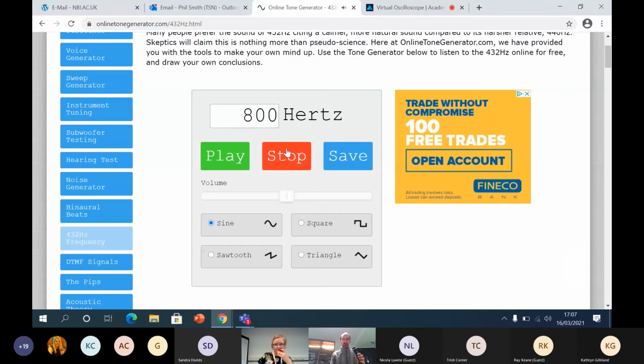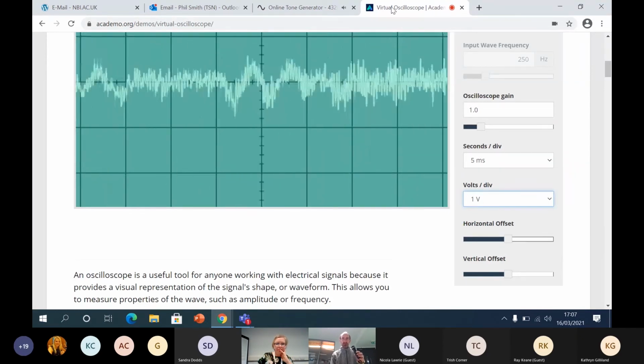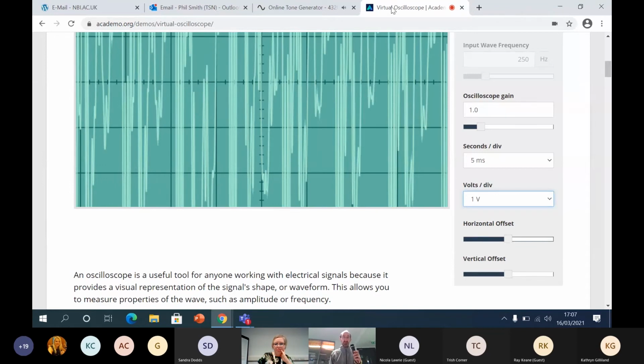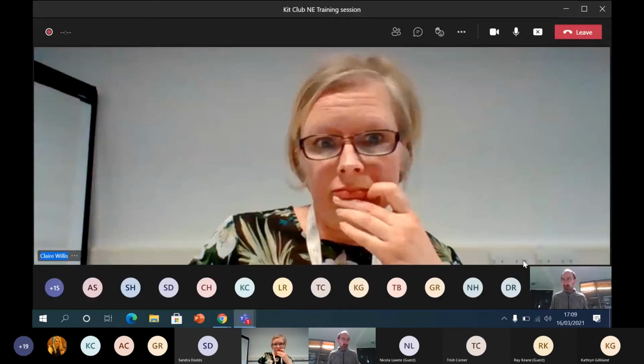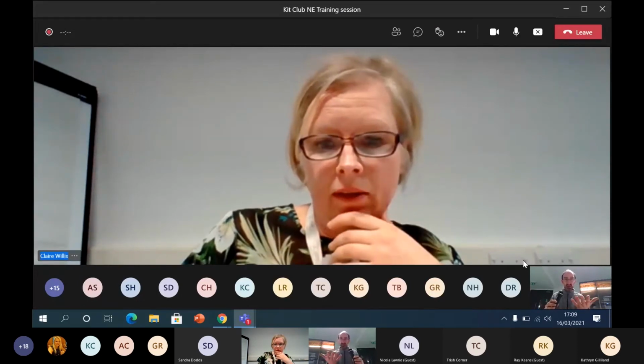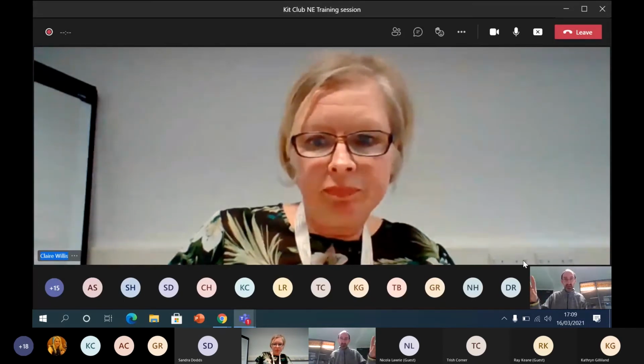But generator, stop it. 300 as well. There's the 300 running through. So you can play around with this to get the different patterns. Okay, yeah, so all I was using was a microphone, initially speaking into it and seeing the waveform. After that, we then moved on and put a couple of websites.